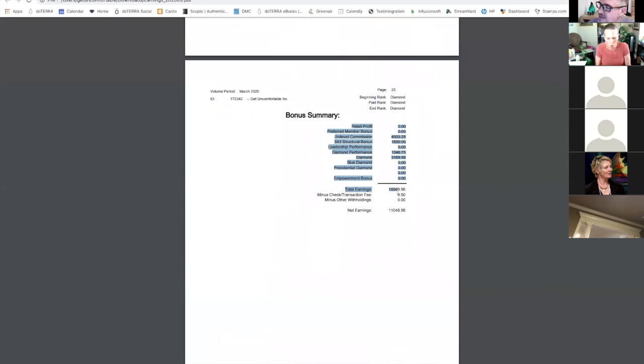This is my bonus summary right here. It shows me what my unilevel was, what my Power 3 was, what my leadership performance bonus was, and see, empowerment bonus right here. So if I got the empowerment bonus, it would show right here. If you want to go back and see what your empowerment bonus was, you can do that.